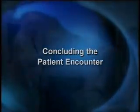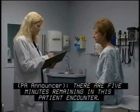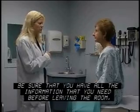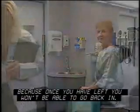Concluding the patient encounter. After 10 minutes, you'll hear an announcement. There are 5 minutes remaining in this patient encounter. Once you're through with the history and physical exam, conclude the encounter. Be sure that you have all the information that you need before leaving the room, because once you have left, you won't be able to go back in.